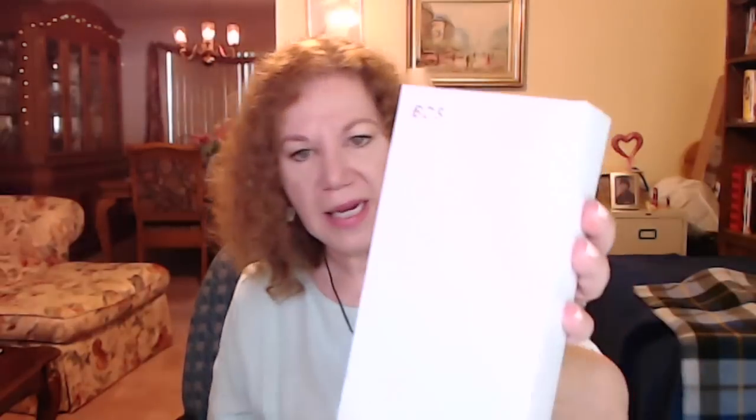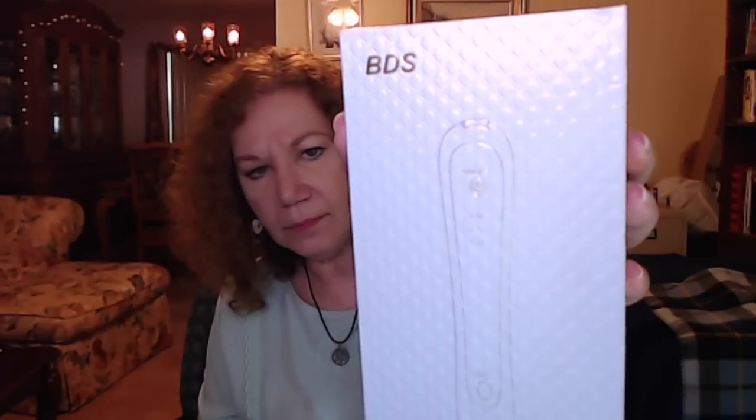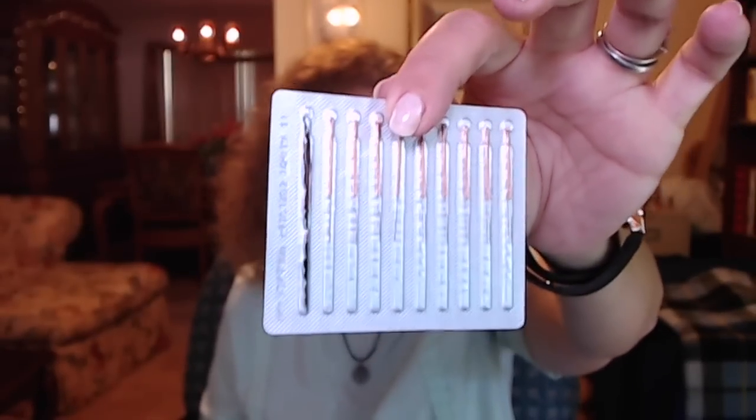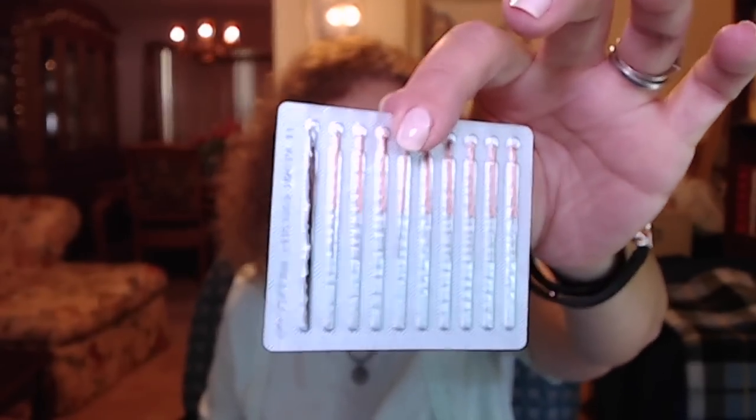But it's called BDS, I think is the company, or that's the packaging for it. But there's a number of sellers on Amazon that are selling a very similar machine to it. And it comes with these little needles. I've used one packet out of that, as you can see, on one of the smaller moles.